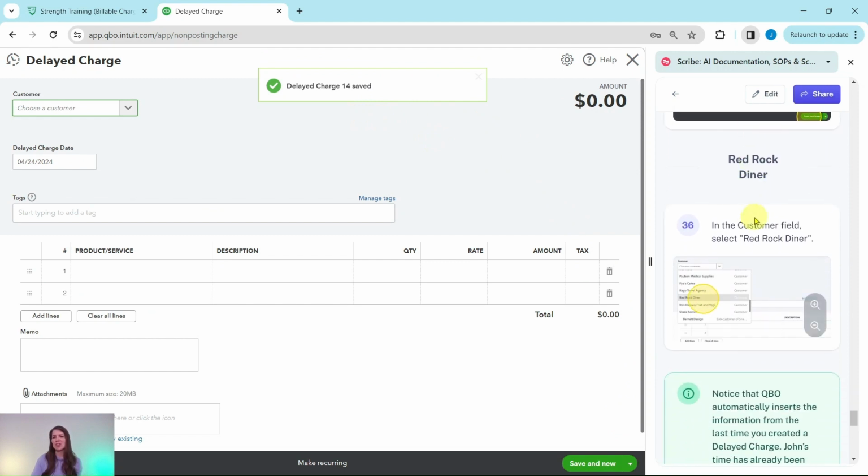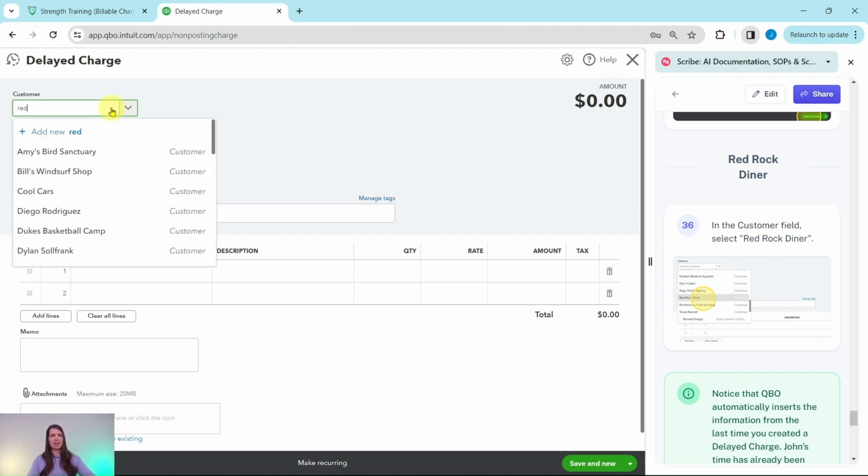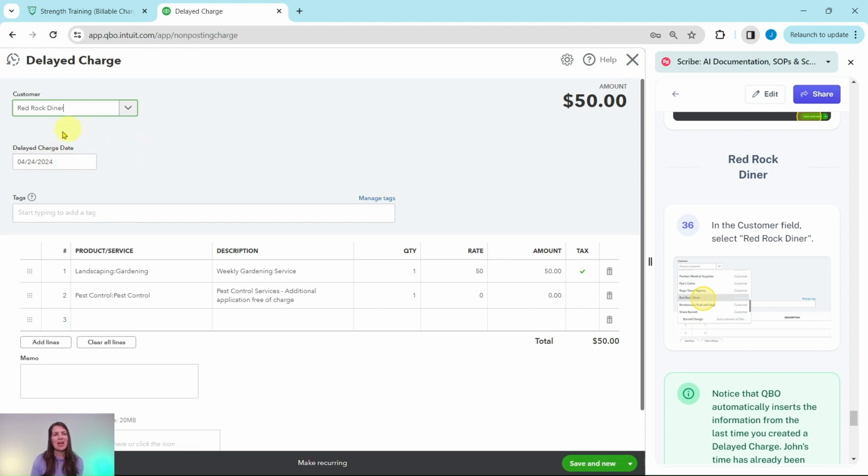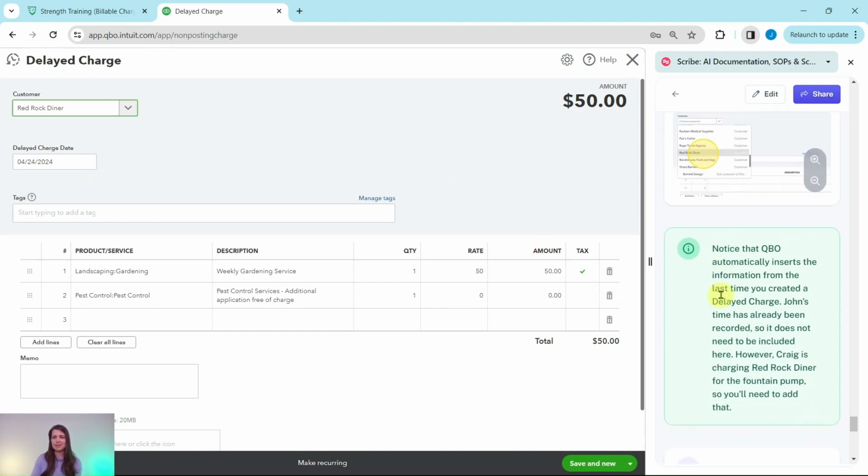And now let's move on to Red Rock Diner. So in the customer field, we're going to select their name. I'm going to go ahead and type it in and click on it once I find it. And as I mentioned here, the delayed charge date, we're just leaving it as is for the purposes of this exercise. But in a real life scenario, you want to make sure that that delayed charge date matches the date of the service. So let's continue on with this.